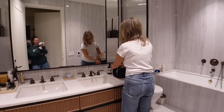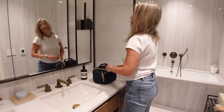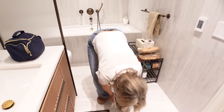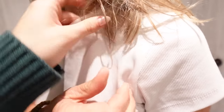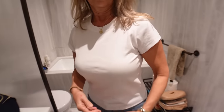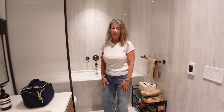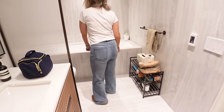I'm obsessed with your airport outfit. This tee, tell us about the tee. It's from Madewell. I went to Nordstrom's and I had the little lady bring me 5 different white t-shirts and this is the one that fit. I love it, you guys. It's ribbed. I love where it cuts on your arm. It's very flattering. With these jeans, do you know where they're from? They're Boston Proper. They fit so good on the tookus.